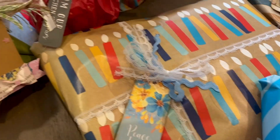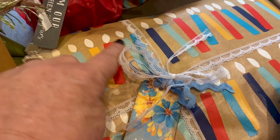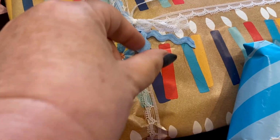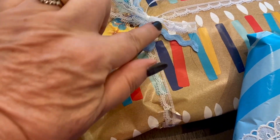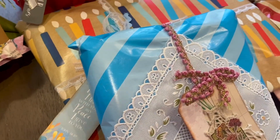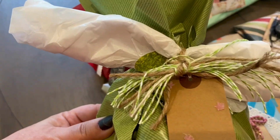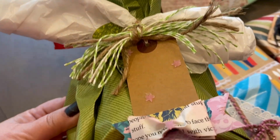And this one, again, I just added some lace for the ribbon and the candles for the birthday, and I also added some rickrack. I just thought, you know, sometimes just adding it even to the bow, you don't have to add it to the whole thing, can add such another wonderful layer. This is some wrapping paper. There's baker's twine, and I've just tied that all up with jute.